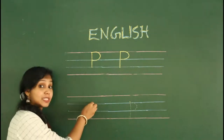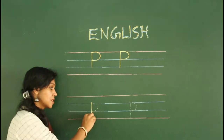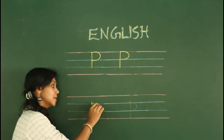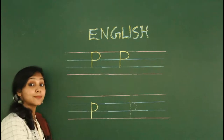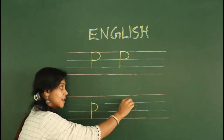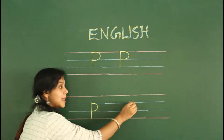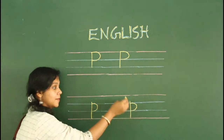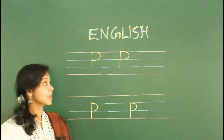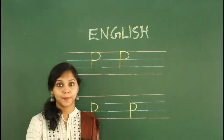Now let's learn how to trace small P. Small P, we are going to start from here. Bring down till here, then same left open curve. Small P. Once again, you have to start from here, the second line, then bring down, make a standing line and a left open curve. Small letter P. So children, now you have learned how to trace big P and small p.